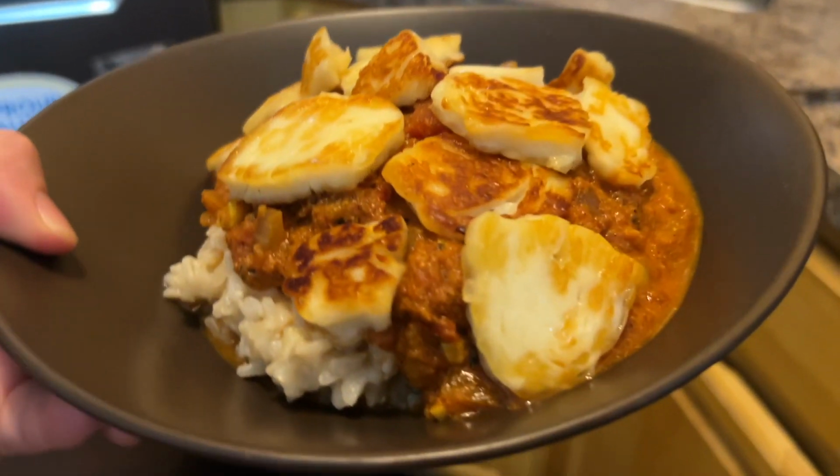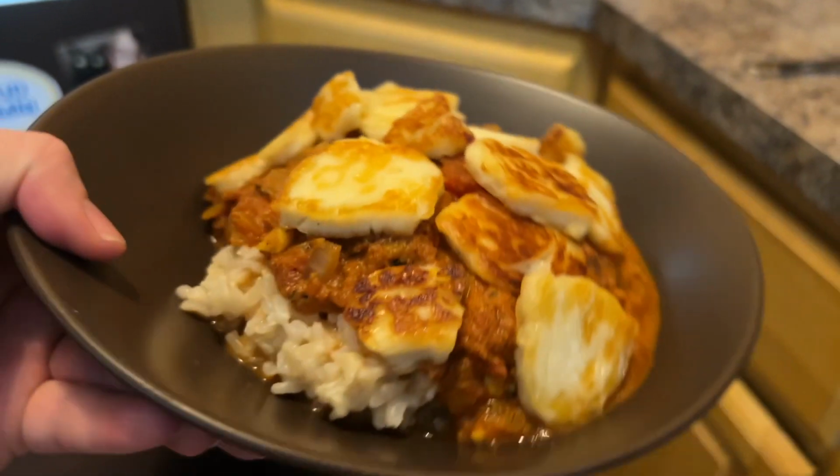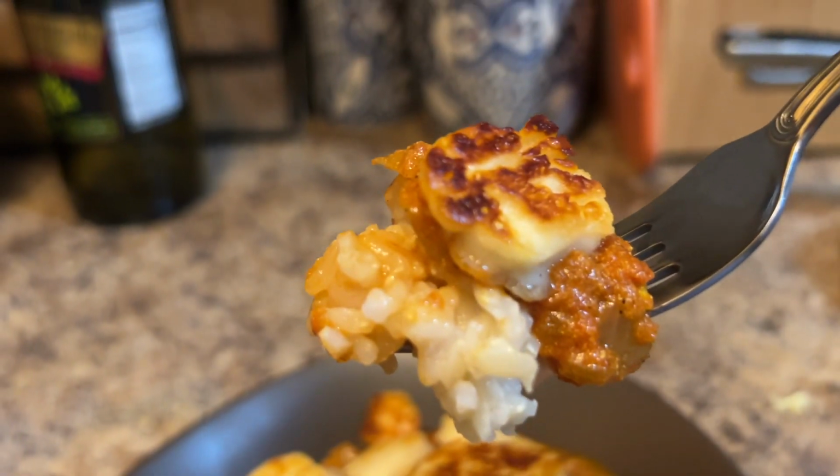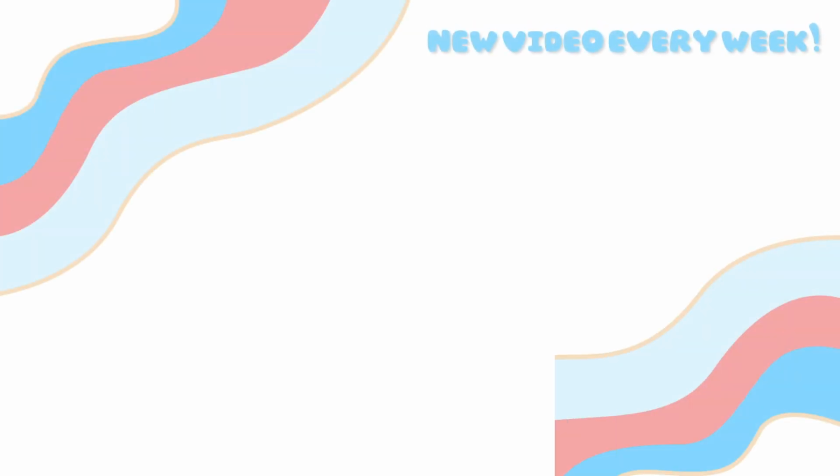Is it the healthiest? No. But is it delectable? Absolutely. Could eat this all the time. This is just one of many recipes I like to use halloumi for, but it is a go-to and is absolutely worth it.